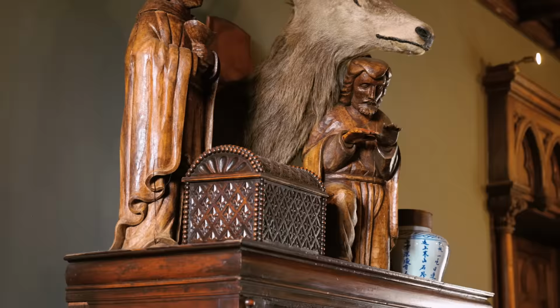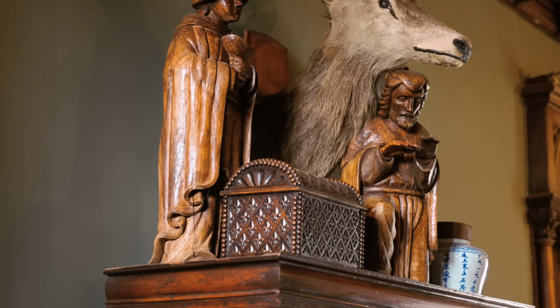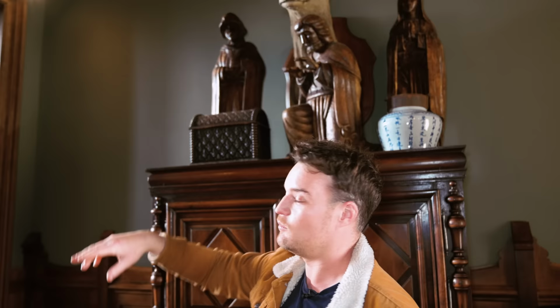So there you have the Virgin Mary. I think here you might have Joseph. That is a wise man. We've got baby Jesus and a shepherd. They're in different areas of the chateau. So yeah, we've got the whole set.